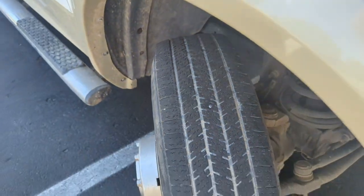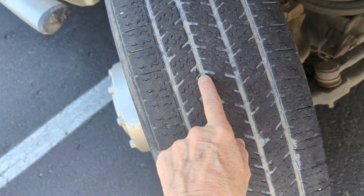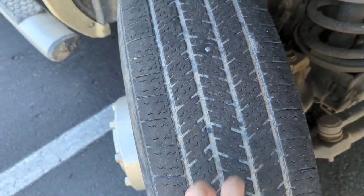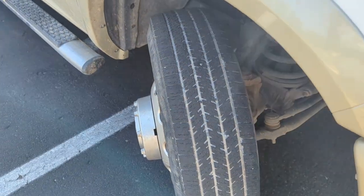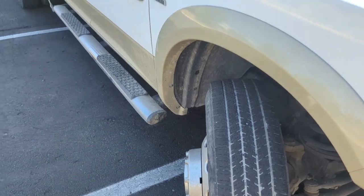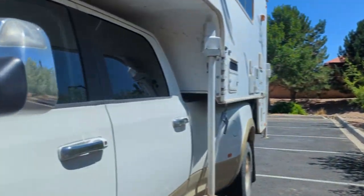So I'm gonna have to get new tires soon. That's the, I forgot what he called it, the bar. But I think I'm gonna wait until I get to Texas. So, all right, let's go get my tire fixed.